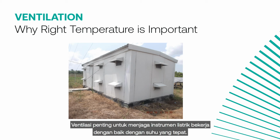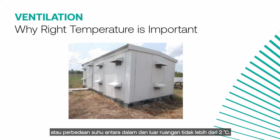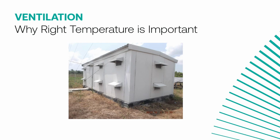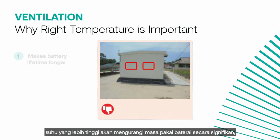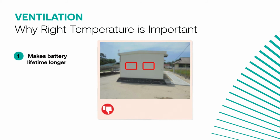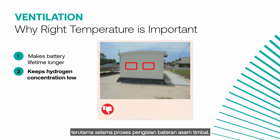Ventilation is important to keep the electrical instruments working well at the right temperature. The powerhouse must have enough ventilation to keep the interior temperature around 30 degrees Celsius, or having a temperature difference between external and internal of not more than 2 degrees Celsius. The reasons why it is important to keep the right temperature for the powerhouse are: higher temperature will reduce battery lifetime significantly, and the right temperature keeps hydrogen concentration in the powerhouse low, especially during the process of filling up the lead acid batteries.